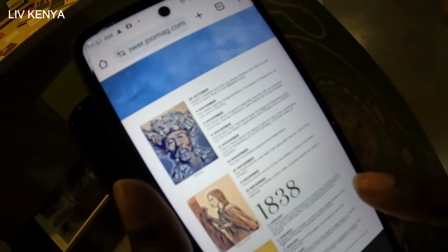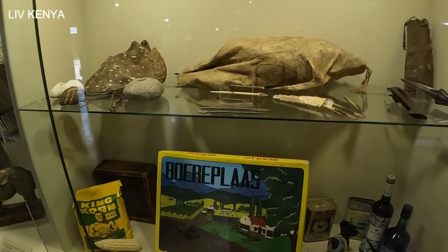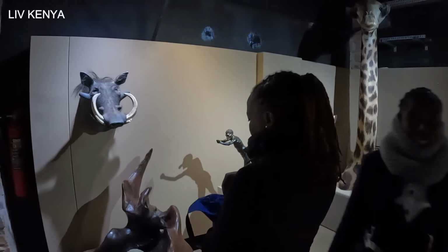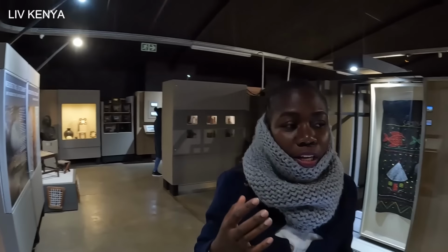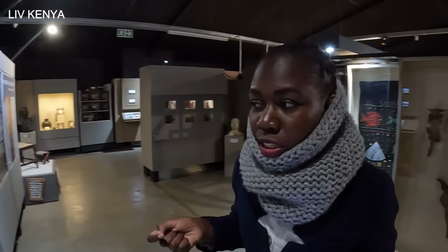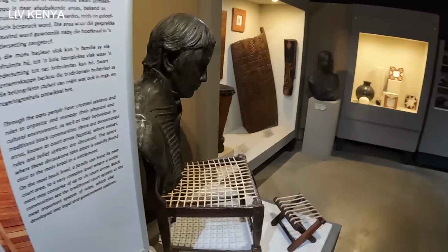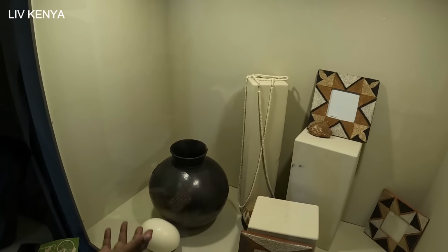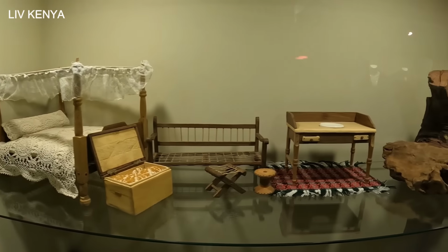So there is a lot of information here about the Afrikaner people. It talks about their way of living, how they used to do hunting, how they used to do fishing, their wild animals, the animals they reared, like the big bulls, the chariots that they used to carry stuff from one place to another. It's a whole history about the Afrikaner people. It's part of their art. You can see some jewelry, some artwork here. The games, typical house.